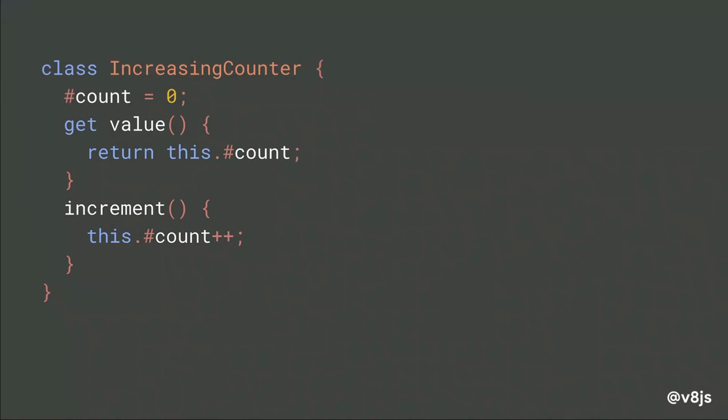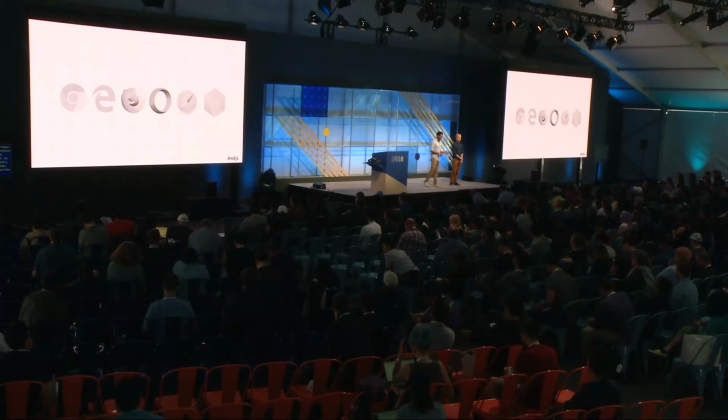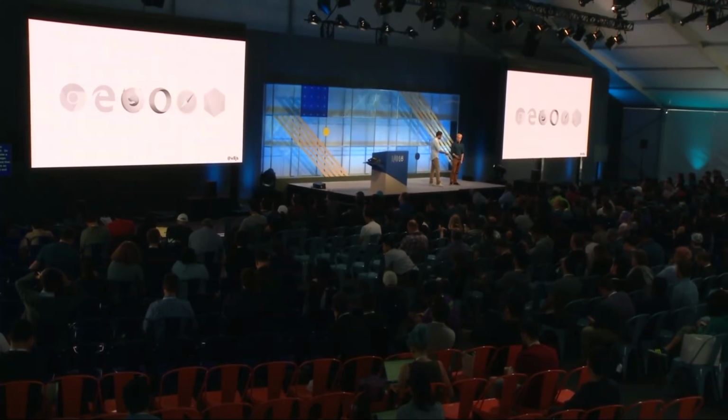This new class fields proposal also introduces private fields. Private fields enforce the encapsulation at the language level. Private fields cannot be accessed outside the class body. So instead of using underscore to denote a private property, we use the hash sign. This is another bleeding edge feature that is still being standardized. We have an implementation behind a flag in V8, and we're looking forward to shipping this soon once the spec issues are resolved.